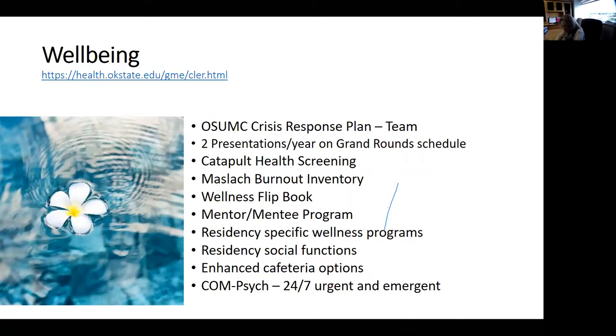And of course we have residency-specific wellness programs. Each of the programs, prior to the pandemic, were relatively social with one another outside of the training environment. And I think some of our programs and residents have been pretty engaging in a virtual fashion to support each other during this time. We've had enhanced cafeteria options, and we've worked with hospital administration to improve the selections for you all. We appreciate any feedback that you might have on how things are going, because once we have that information, we're able to go to administration and hopefully make an impact and improve your nutrition while you are all here.